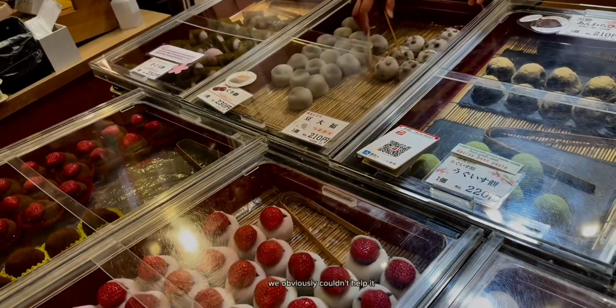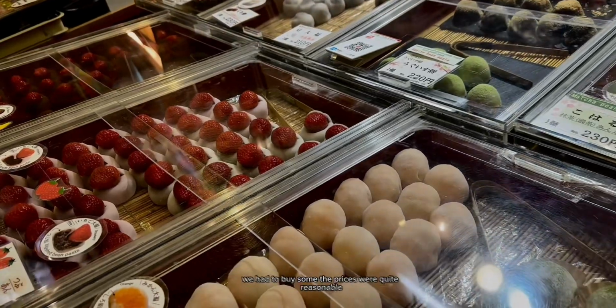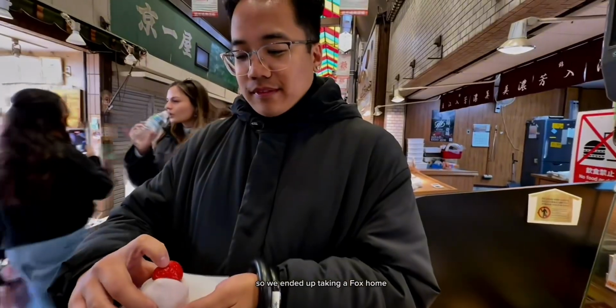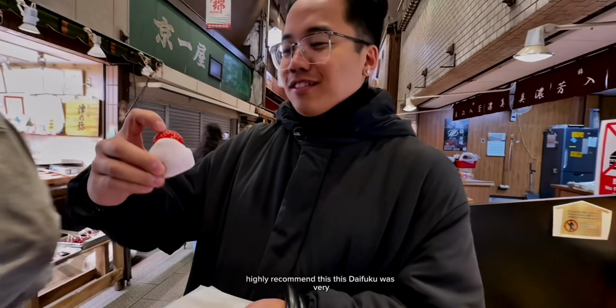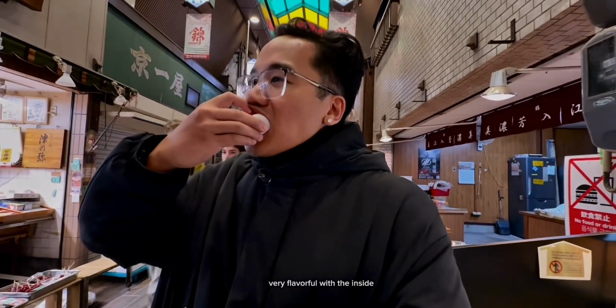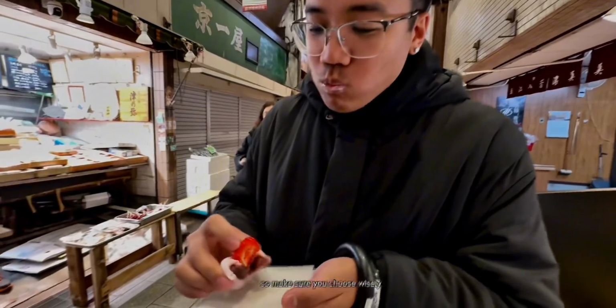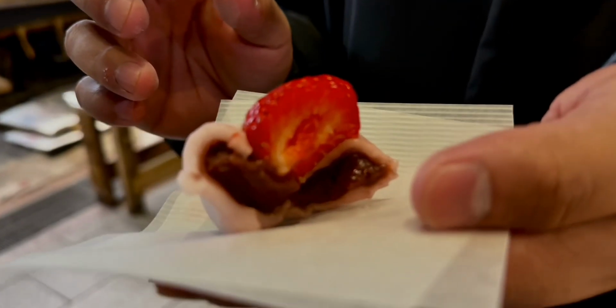We obviously couldn't help it, but when we came across this daifuku stand, we had to buy some. The prices were quite reasonable, so we ended up taking a box home. Highly recommend this. This daifuku was very, very flavorful with a ton of red bean on the inside, as you can see, and the mochi was chewy and soft. Not all the flavors were the best, so make sure you choose wisely.